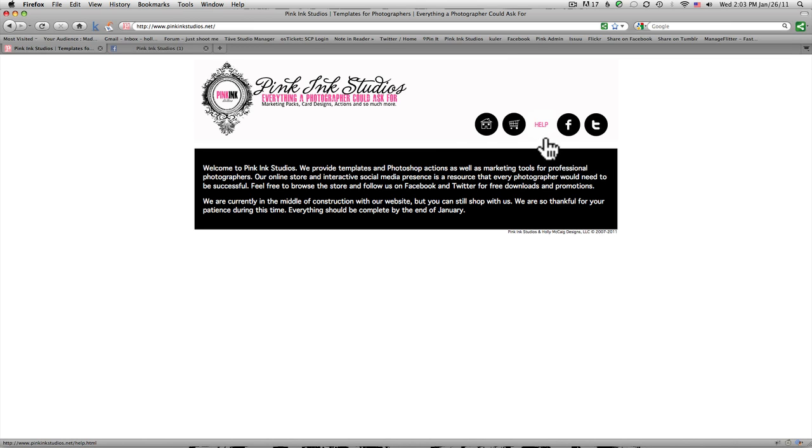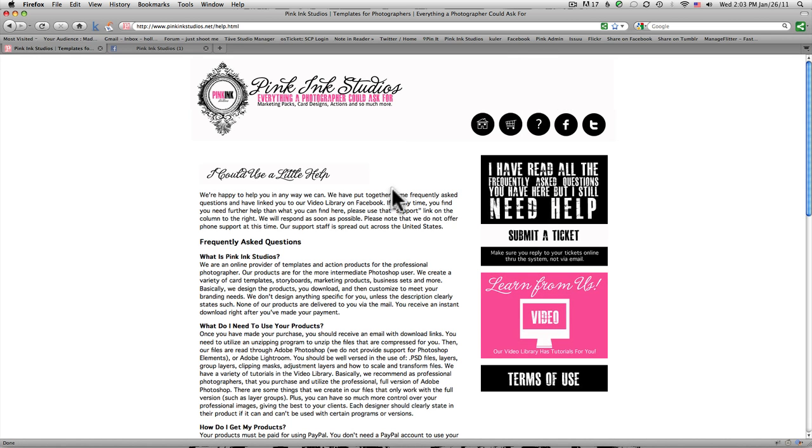It has a question mark and it switches over to help. Right now when you're in the store, you don't see it flip over like this. We're still working on that right now. But when you click on the help button, over here on the left hand side are a lot of frequently asked questions that we get. Before you submit a ticket, we just ask that you please read through them, because 9 times out of 10 this is where you're going to find your answer.